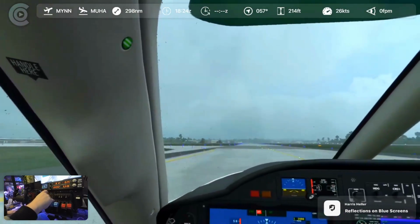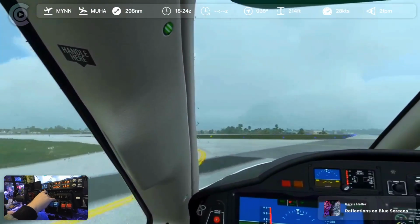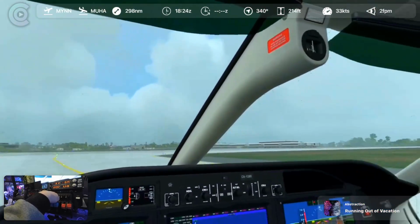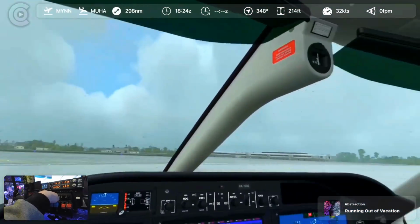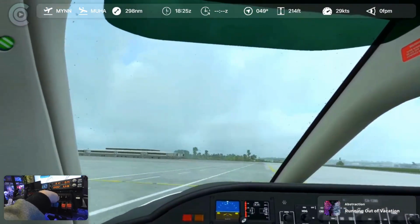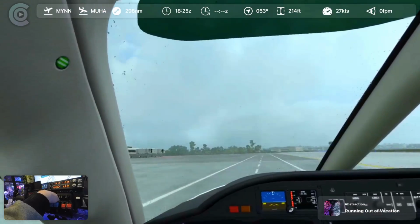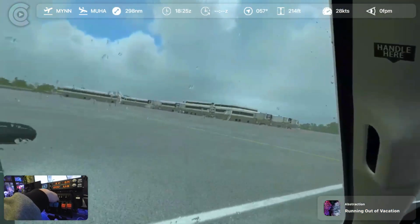And of course, I have no idea. I don't think the gates are numbered. But we're going to pick one of the gates over there straight ahead, essentially. And that's where we're going to park, unless we can see somebody standing out here. I'm going to try to follow some yellow lines here. And let's grab one of the gates here at the top.